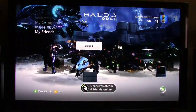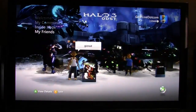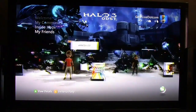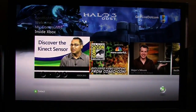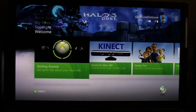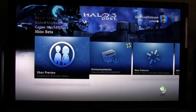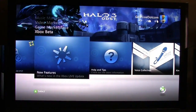So let's just kind of tour around here. The friends area, which even that's been changed a little bit. As you can see, when you scroll over to a friend, they kind of jump out at you. Again, everything's a little more square. There's the welcome. And here's a Xbox beta area, which probably just gives us a look at what's new, what's changed.